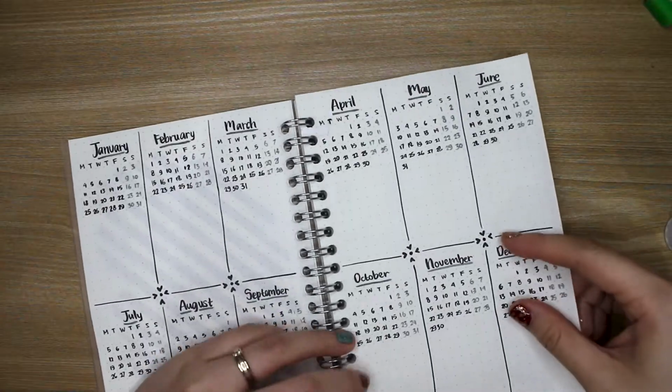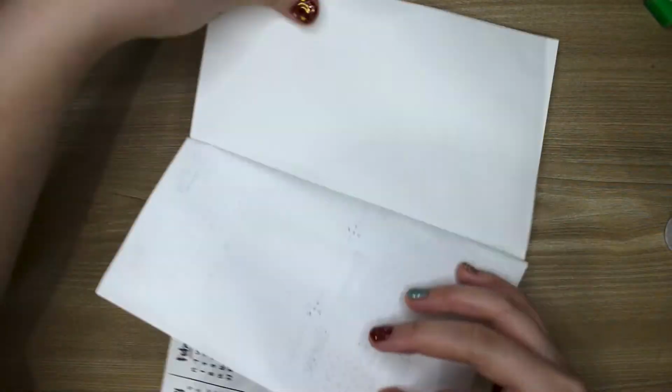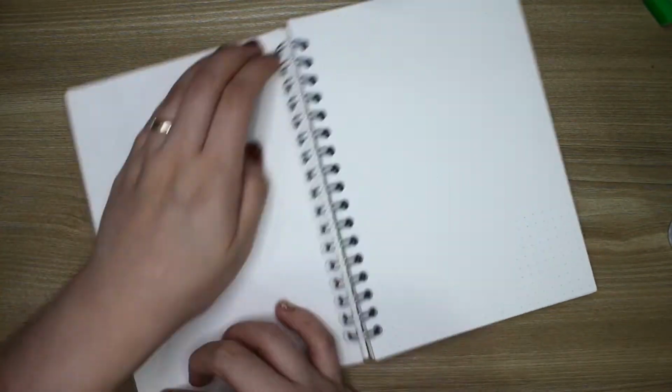But honestly, it doesn't really matter for me because I usually didn't finish the notebook anyway, so sticking some page together is not a big deal. But if you consider to buy this notebook, just keep in mind the paper might not be thick enough for you.